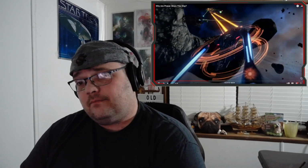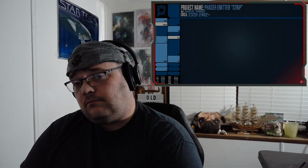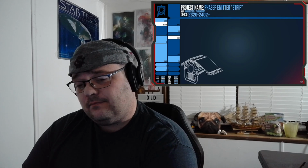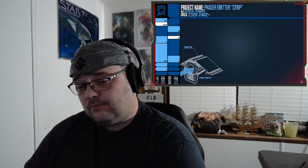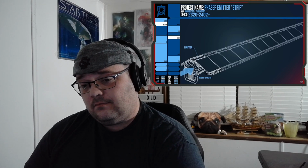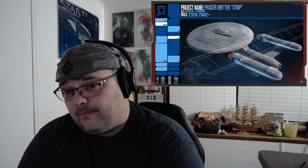Starfleet adopted the phaser strip as its go-to armament for starships, replacing the previous system of phaser banks. We do not have an exact canon date for the first phaser strips equipped on starships, but we can see that the Ambassador class was equipped with them around its saucer section.